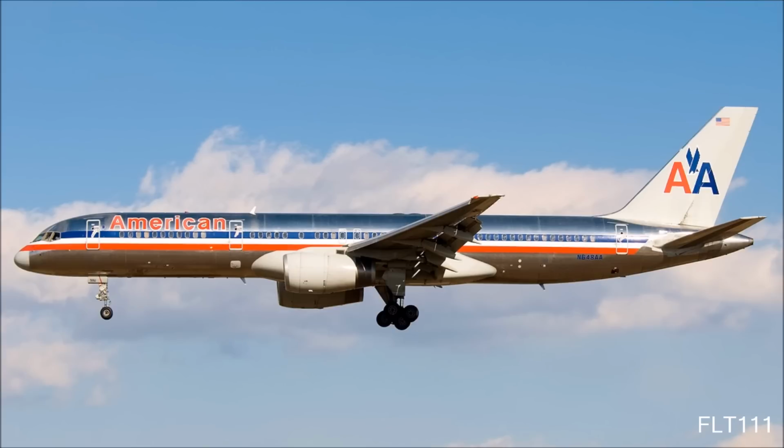American 77, your departure frequency will be 125.05, runway 30, clear for takeoff. Clear for takeoff, runway 30, American 77.